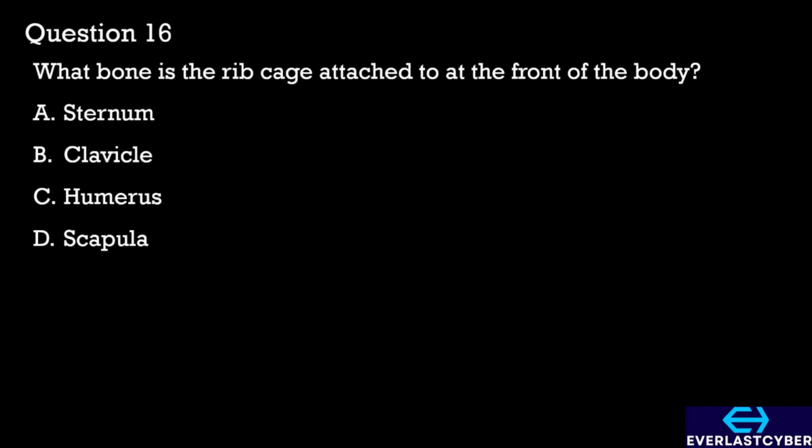Question 16. What bone is the rib cage attached to at the front of the body? A. Sternum. B. Clavicle. C. Humerus. D. Scapula.